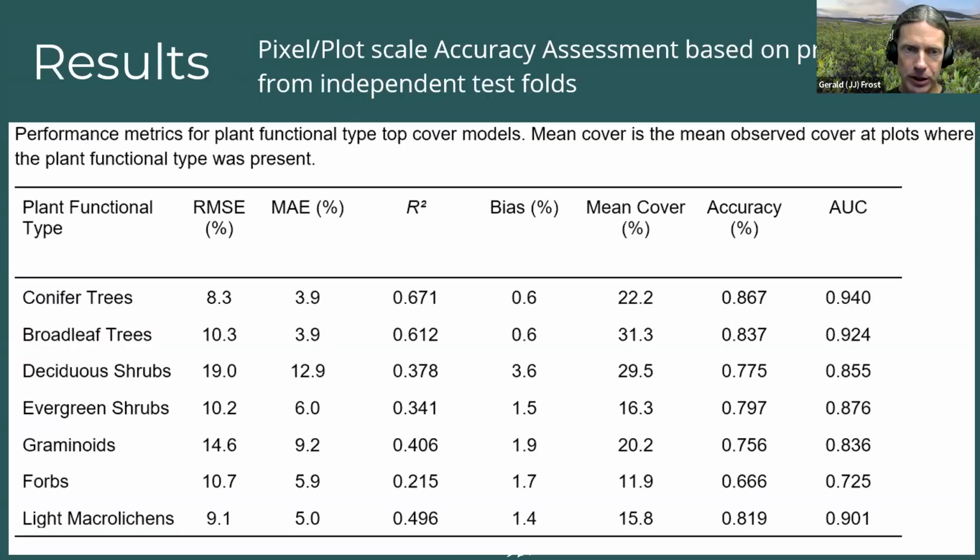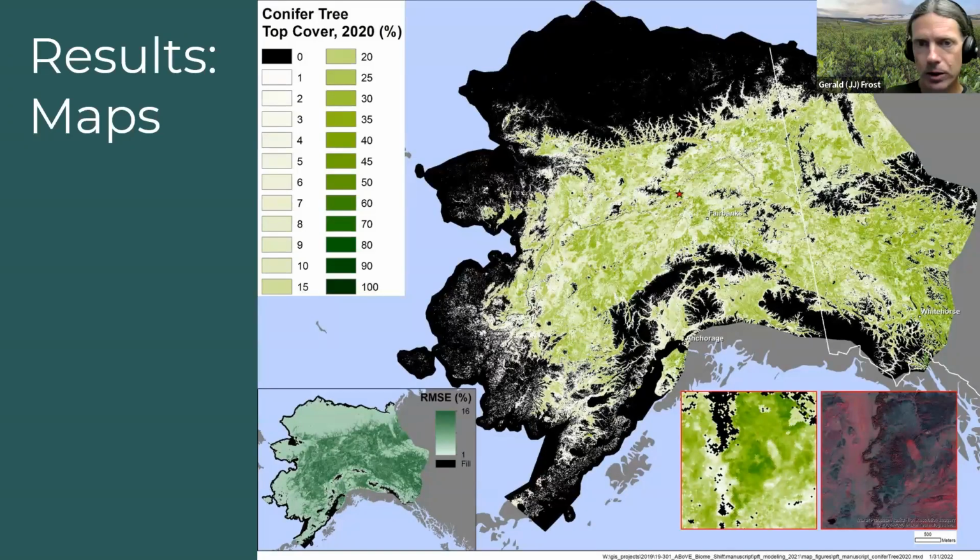This is just a quick look at results. I guess it might be useful to look at mean cover, and you can start to get an idea of what are the really dominant plant functional types as expressed in top cover metrics, which of course is going to emphasize the taller things, generally speaking. Quick look at some results.